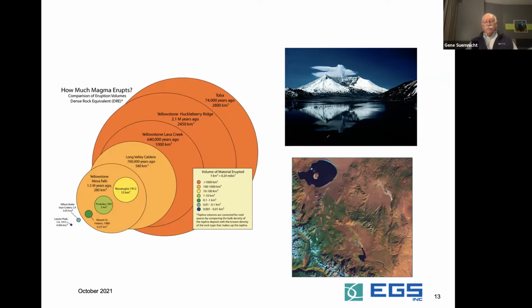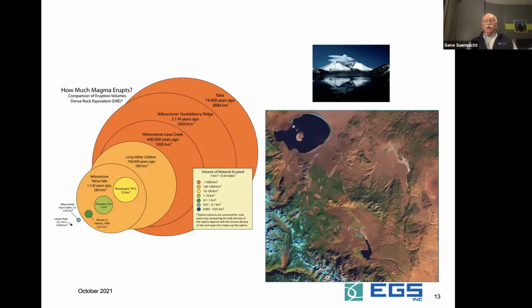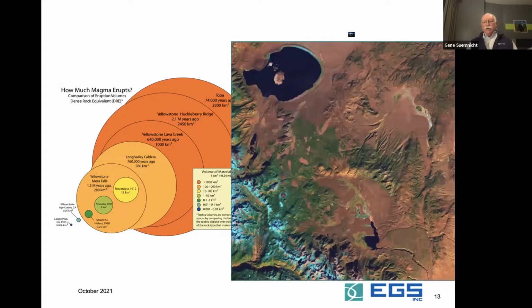So Mount St. Helens put out about a cubic kilometer worth of new material, of new ash. And some places like Long Valley erupted more than 600 cubic kilometers of ash that blanketed the topography 760,000 years ago. And that's definitely a huge indication of the heat source. So generations of suffering petrologists have established that an eruption like that, the actual volume of the eruption, really only constitutes about 10% of the actual magma that's there in the crust. So you can think about it, 6,000 cubic kilometers of molten rock in the crust. That makes a very viable geothermal heat source. And there actually is a geothermal development right here in Long Valley Caldera.